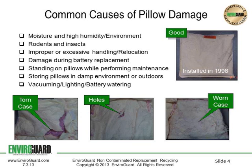Depending on the location, rodents and insects also become an issue and can tear into the covers. Another factor we see is improper or excessive handling as well as relocation. But by far, the most common thing that we see is the damage during battery replacements.